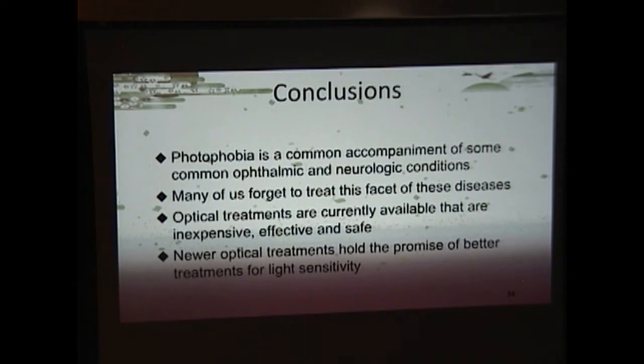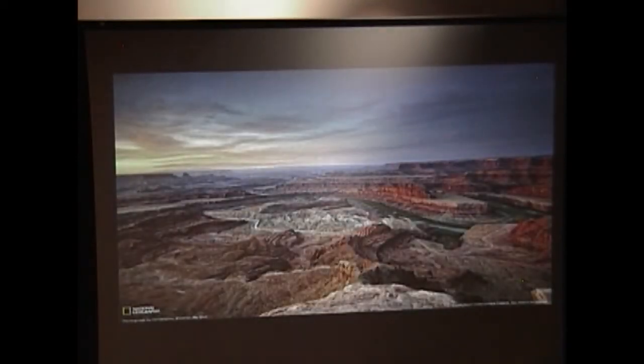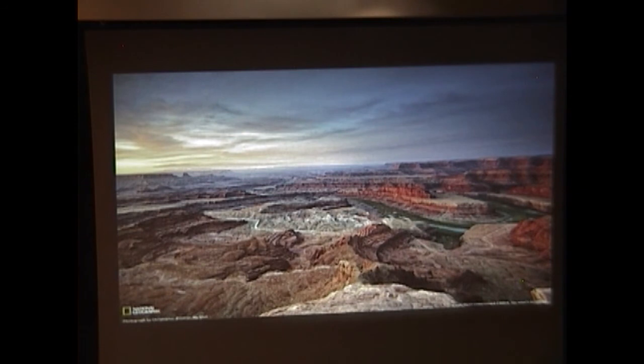So photophobia is a common accompaniment of some common ophthalmic and neurologic conditions. Many of us forget to treat this facet of the disease. Optical treatments are currently available. They're very cheap, and they seem to work, and they don't have side effects. And then I think some newer optical treatments are on the horizon that might provide better treatments for light sensitivity, migraine, blepharospasm, and traumatic brain injury. Okay, thanks for your attention.